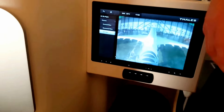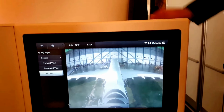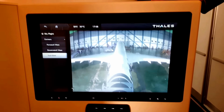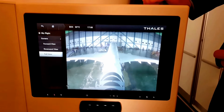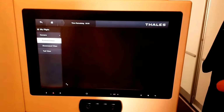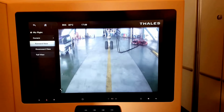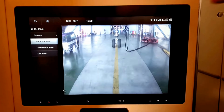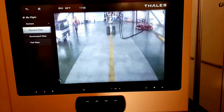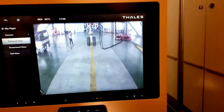Can you recommend me something for the IFE? So yeah, here we have the Thales IFE system. So here you can actually see we have various cameras on the aircraft. Here you see the tail camera. You can also look forward, so for example when the aircraft is taking off or landing, you have a front view or a downward view, which is not very useful now because you'll just see the floor. But when you're overflying an area, you can see the view below.